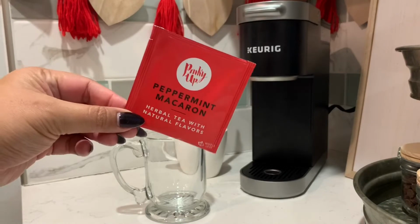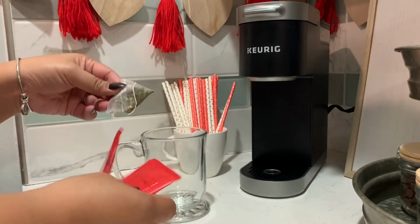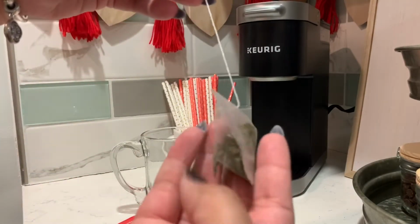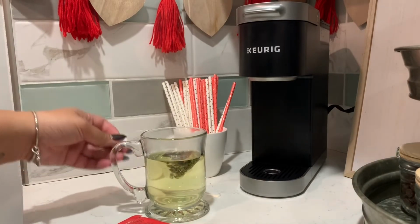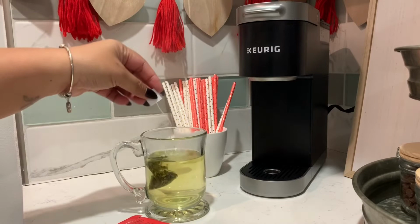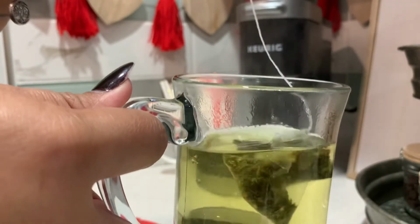The next tea is the Peppermint Macaron by Pinky Up. This one was really good to me. This steeps for 3 to 5 minutes. It is caffeine free. Now, how cute is this silk little pouchy that it comes in? So cute. So I'm going to add some hot water and let it steep for about 3 to 5 minutes. The description reads, whether you're in the holiday spirit or not, the Peppermint Macaron tea is sure to perk you up. So delicious, you'll be reaching for this flavor no matter the season. This smells really good and it's a good combination of white chocolate and lemon balm.